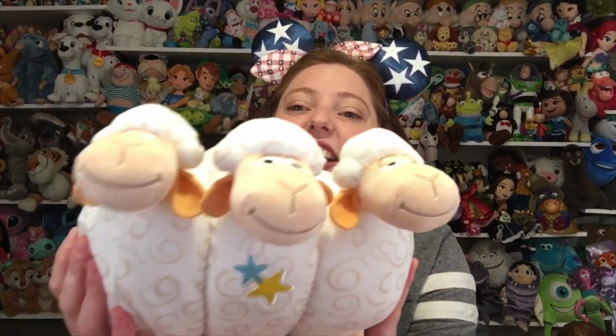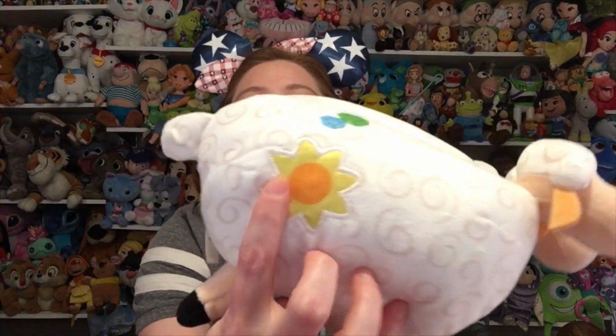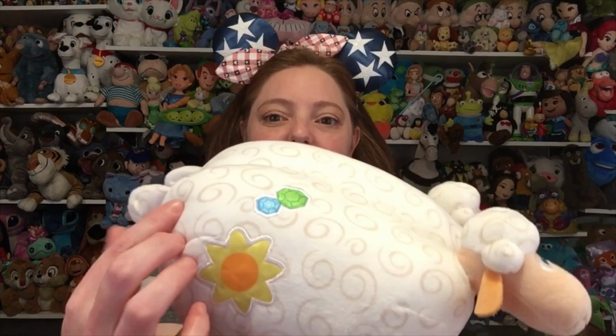I love these guys. They're so cute. And they have the little stickers on them. They're not actually stickers, they're embroidered patches, but they're stickers in the movie. But yeah, I just love Toy Story 4. I thought the movie was great. So I had to get these guys.